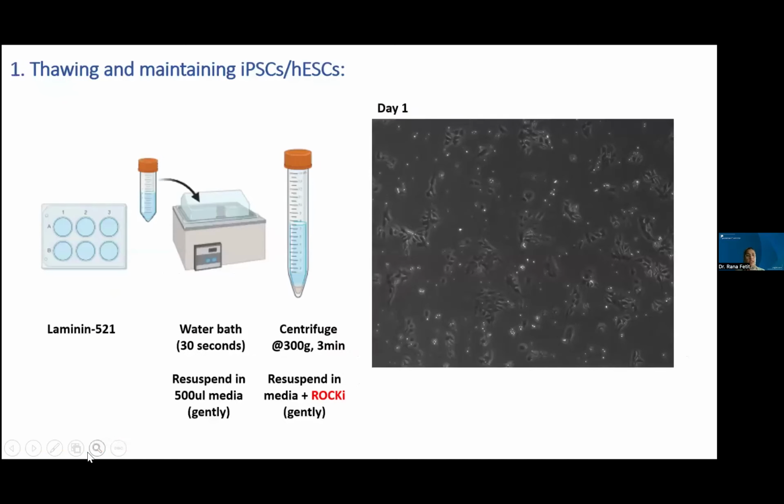So the first part is thawing and maintaining your iPSCs or ESCs. So the way we do it is we coat our six well plates with laminin, and you coat as many wells as many vials you're going to thaw. And you retrieve your vial and you put them in a water bath for 30 seconds, and then you gently resuspend them.